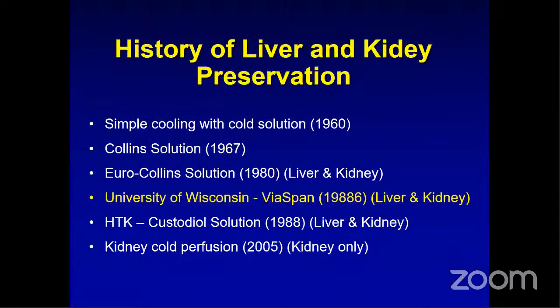So if you look for the history of organ transplantation for liver and kidney, it started in the 60s with just cooling the organ down. And then people realized really quickly this doesn't work alone. You have to also get rid of the blood. Then it was Collins who developed the Collins solution, a Euro-Collins solution, which washed out the blood, and it was a sugar solution. It was of very poor quality. Organs were terribly damaged, and it didn't really work very well.